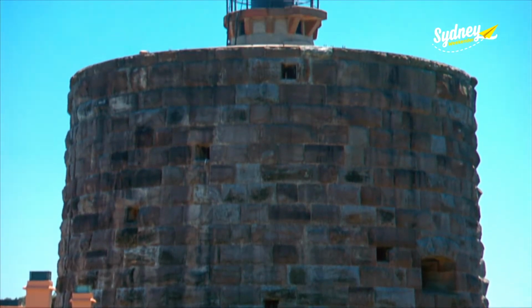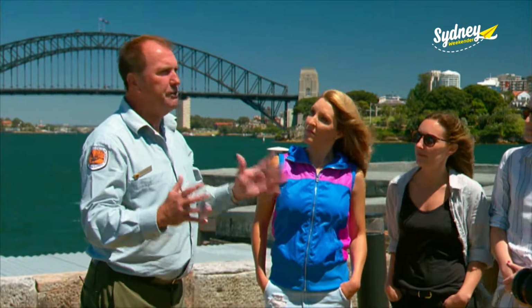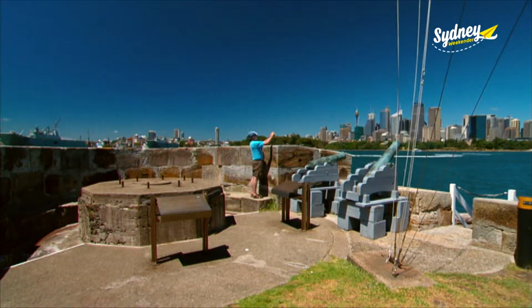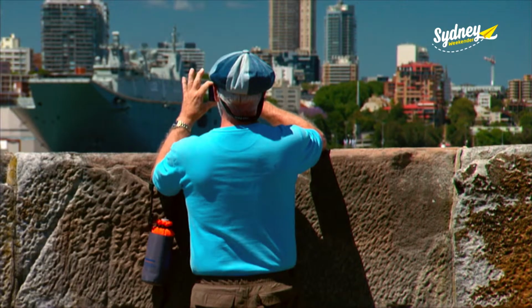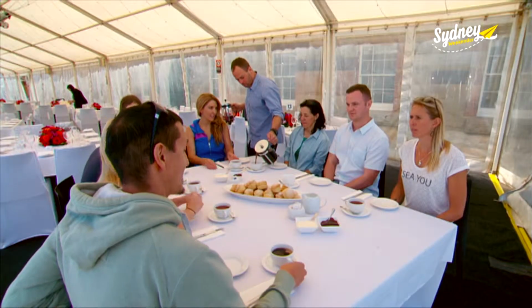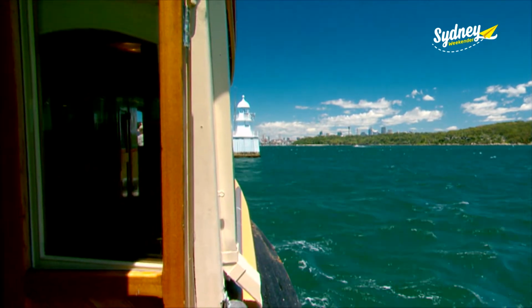You can't see today where it hit because of the texture, but they gave us a framed photograph of the USS Chicago commemorating the fact that they hit it during the attack. As well as a history lesson, you'll also get a chance to explore Fort Denison. There's a quick stop for morning tea, then it's back on the high seas and back into 1942.